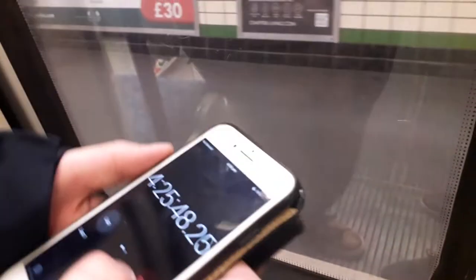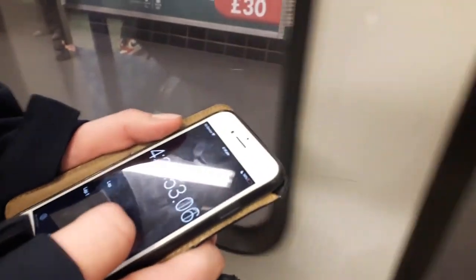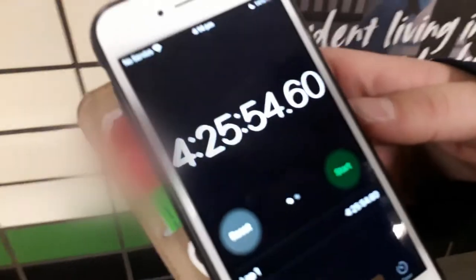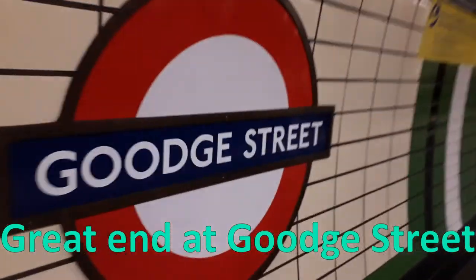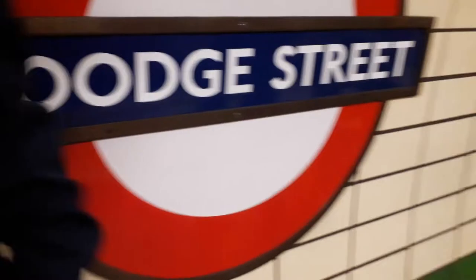The moment Indy's foot touches the ground, the timer stops, and it's done. Final station. Here we go. Ready? Here we go. Stop! I'm taking a screenshot. And that's it. Time, 4 hours 25 minutes 54 seconds 60 milliseconds. There we go. Yeah, we're done. Challenge completed. Every single station in zone 1. That's crazy.